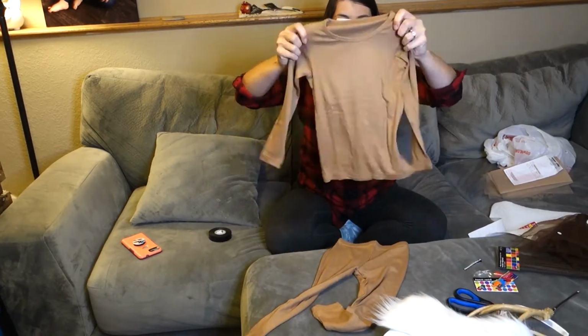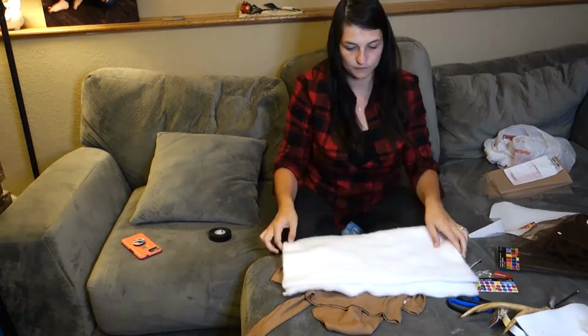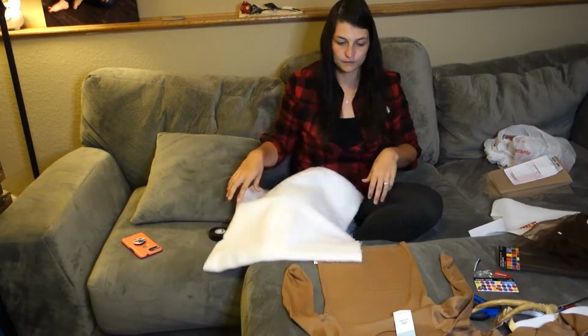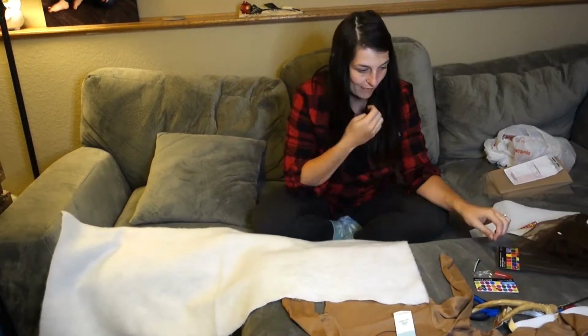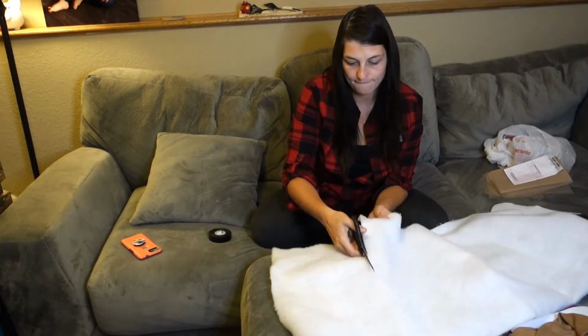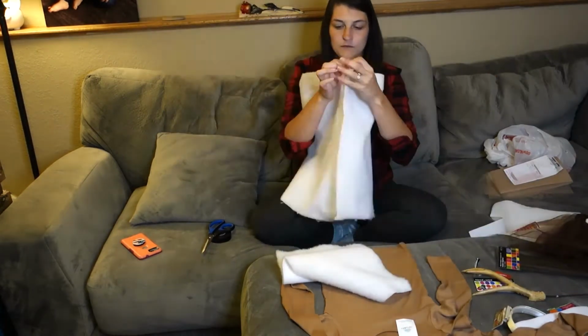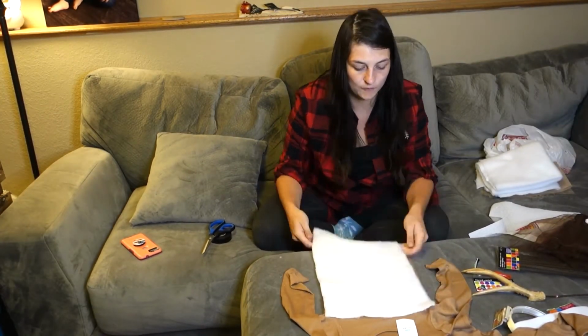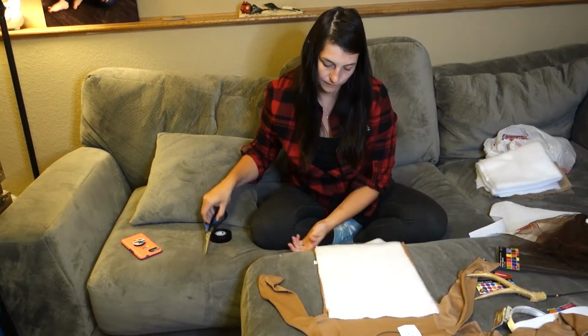So I actually went online and I found a light brown pajama set on Amazon. I will link it down below so you can see it. And then what I'm going to do is cut out this piece of felt. I obviously got way too much felt, but we'll use it for some Christmas crafts or things like that. So I just cut a little piece off, and then I'm cutting it in a circular shape so that it can look like the tummy of the deer.